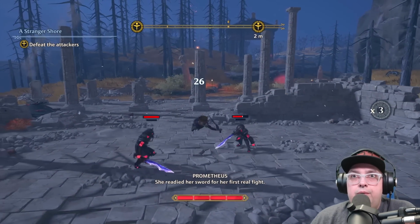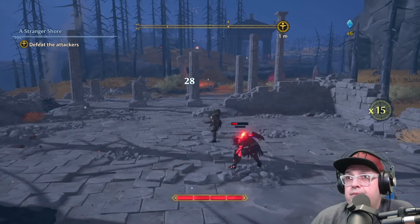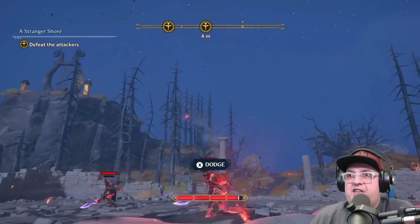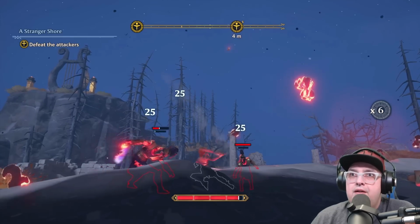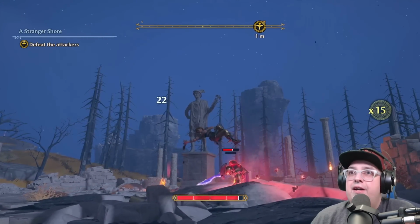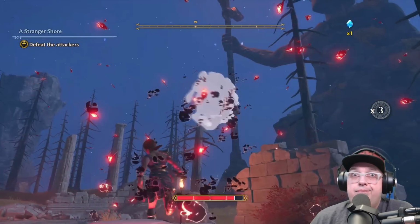So here we go. Damn. See, what the hell's dodge? Because I'm using a PlayStation controller. What the hell's the X button? I'm thinking the actual X button, but no, that's jump. That's all right. If you press the PlayStation button, it shows PS4 controller. But it is what it is.